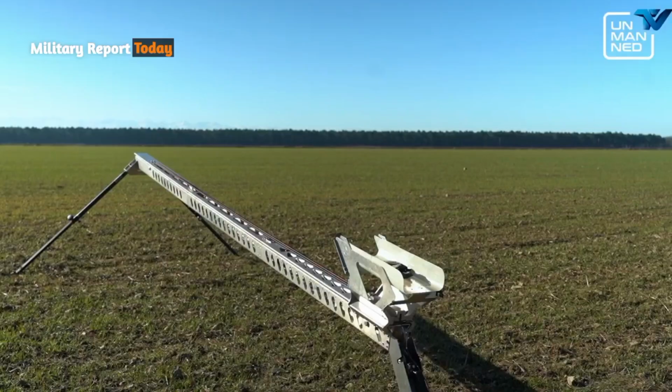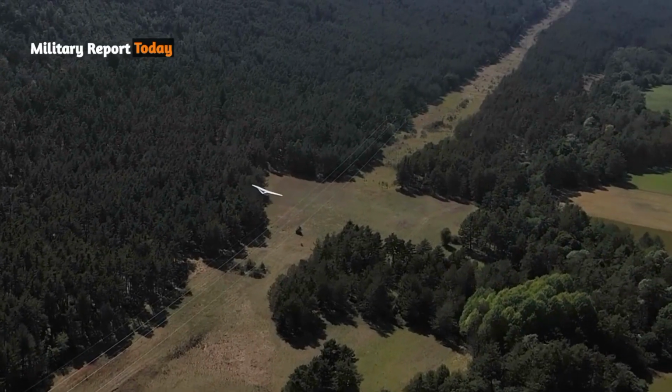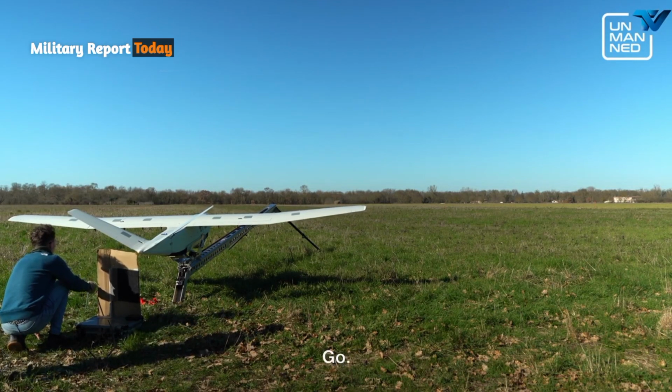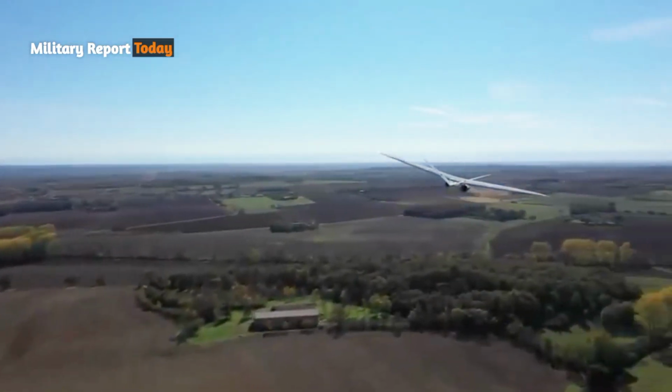Consisting of 2 variants, the DT-46 in vertical launch has an endurance of 3 hours 50 minutes with a flight range of 100 kilometers, and launch using a catapult has an endurance of 7 hours 30 minutes in the air and is capable of flying up to a distance of 200 kilometers.